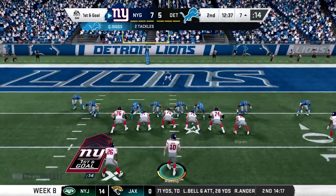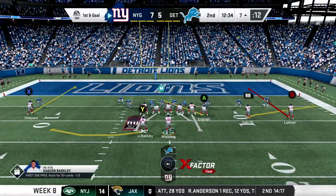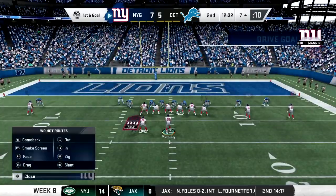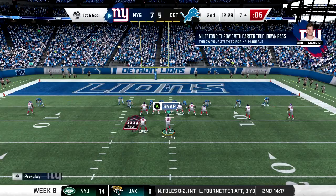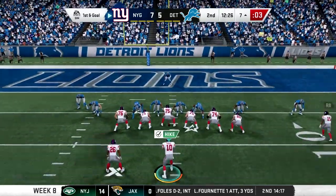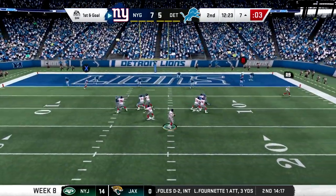10 Lobo. Strong right. Even. 4 down. Even. He's smooth. Leo. 2. From the gun, it's Manning.